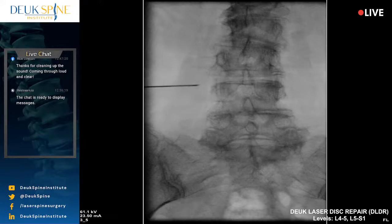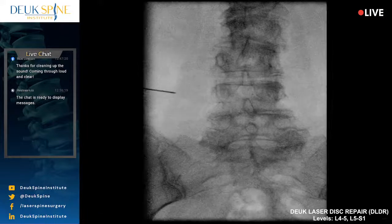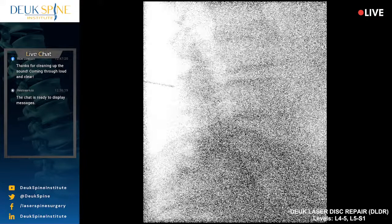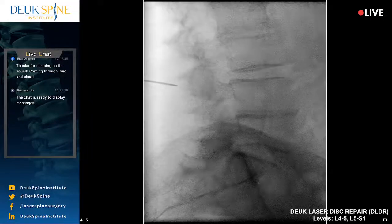All right, so I'm going to adjust everything and start a little bit more medial. Let's go back to the lateral, please. And lateral means a picture from the side. So we're using an X-ray machine called a fluoroscope. And fluoroscopes are used in hospitals and surgery centers by surgeons to do procedures that require navigation using an X-ray machine.